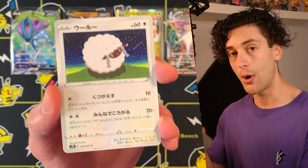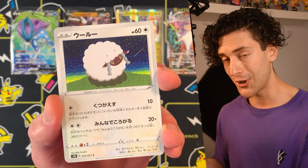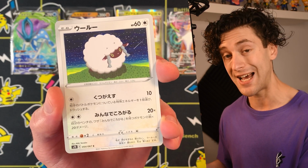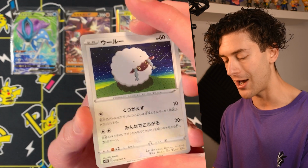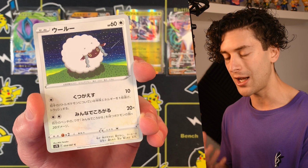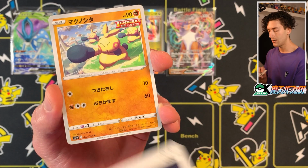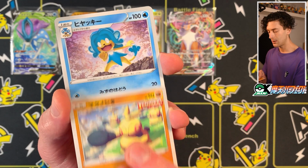It doesn't have the most popular cards. There's no Charizards. There's obviously no Rayquaza in this set, but a lot of the special arts, I mean, all of them really are fantastic. It does have the awesome Raihan full art trainer, and you've got cards like Suicune inside of it too. So it's a great entry point, especially because of how affordable it is. We got Uru, Makunoshita, Hyaki.